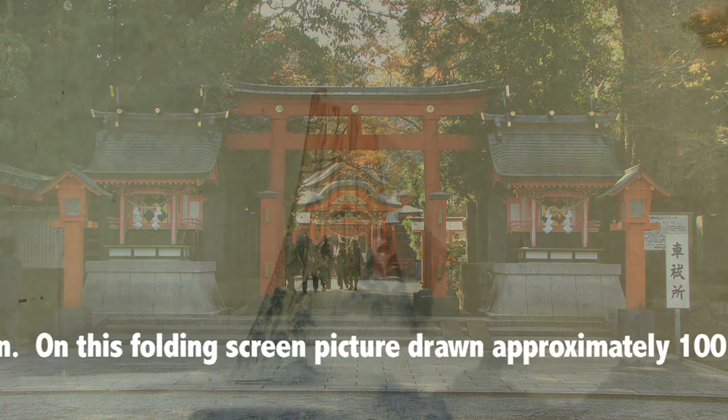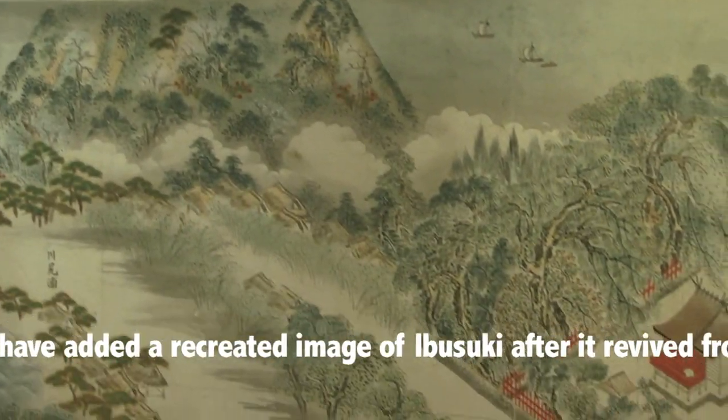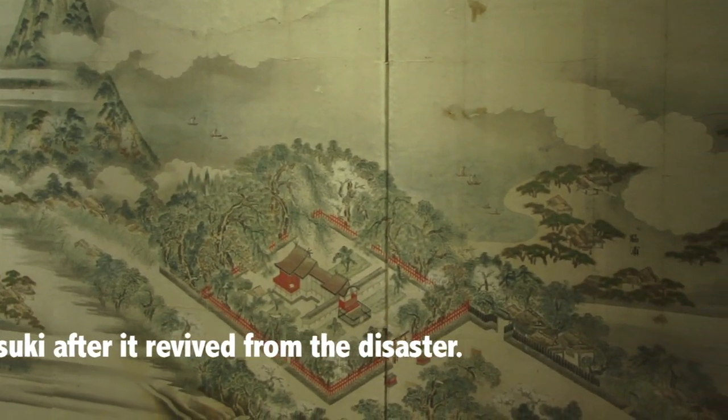On this folding screen picture drawn approximately 100 years ago, we have added a recreated image of Ibuski after it recovered from the disaster.